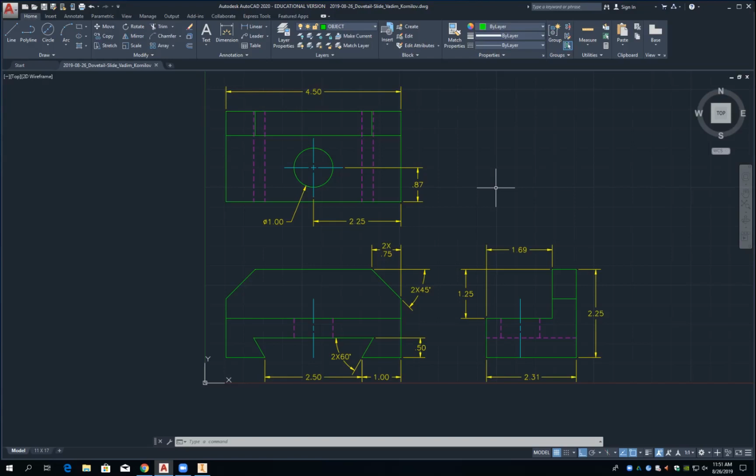So your drawing is 100% drawn right now. No, it's not. What do I have to do? I have to draw that hole in the other two views. So what I have to do now is draw lines from this point here. How do I get this to be a straight line? F8, right? You see what I just did? I just went around from the top to the right side view.